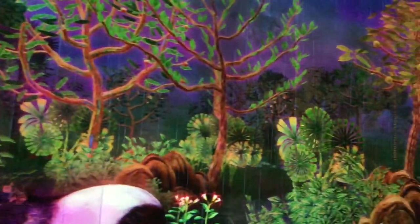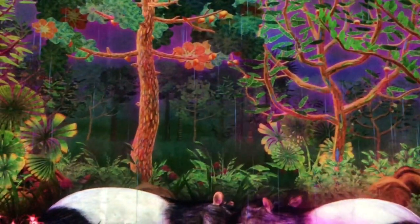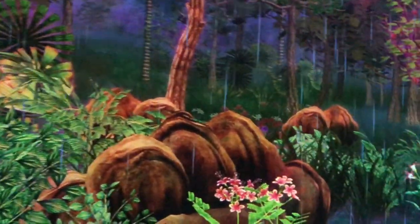One exhibit is a thing called the tree, and it's about ecology, the growth of the forest, the growth of the animals, and it's very interesting. So I just thought I'd let you see that in the room here.